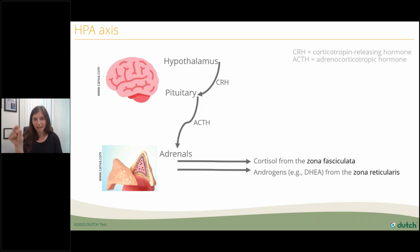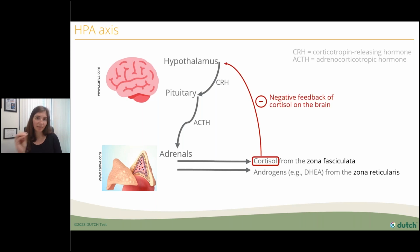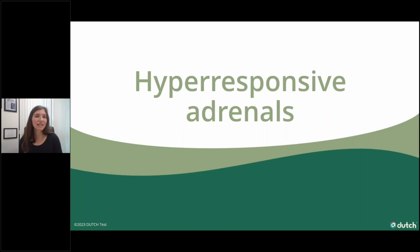And within the cortex, within that beige outer part of the adrenals, we have different zones. There's 3 different zones. And it might be interesting to know that the androgens come from the zona reticularis. You'll hear me say this again. And cortisol from the zona fasciculata. So they're coming from different zones. There's usually a negative feedback. So the brain should be able to sense that there's high cortisol. And if the brain senses, oh, there's high cortisol, the brain should kind of shut down or lower its signaling so that cortisol doesn't get out of hand. But sometimes if we have high adrenaline, it can interfere with this process. All right, so one cause of adrenal PCOS is hyperresponsive adrenals.